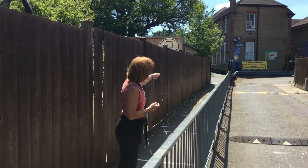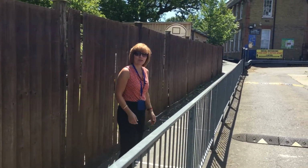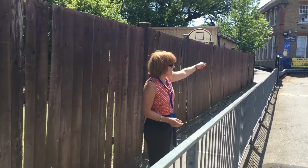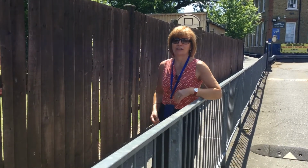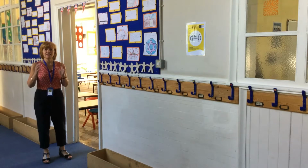When you get to the blue gate at the end, you're going to ask your younger child to go and stand on one of the red lines, and then you're going to walk round as a parent through the black gate there, and you will come back down the vehicle gate and exit through the vehicle gate back onto Everington Road.